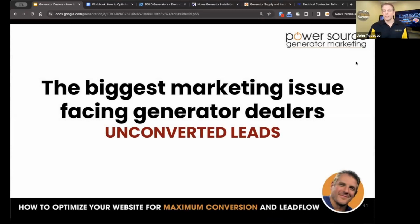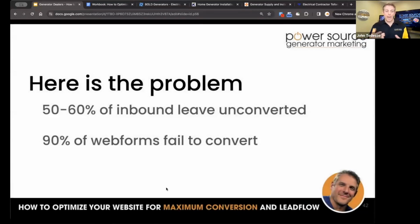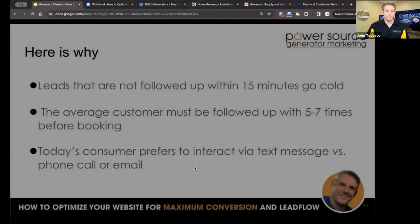Now, one of the other things I wanted to touch base on, we're at half an hour now, which is great. We're running pretty good on time, but I want to be done in about 10 minutes or so. One of the biggest issues facing generator dealers is unconverted leads. What I mean by that is after the leads fill out that form or they call and leave a message, there's no follow-up. So about half of those leads leave unconverted. And 90% of the web forms that are filled out fail to convert as well.